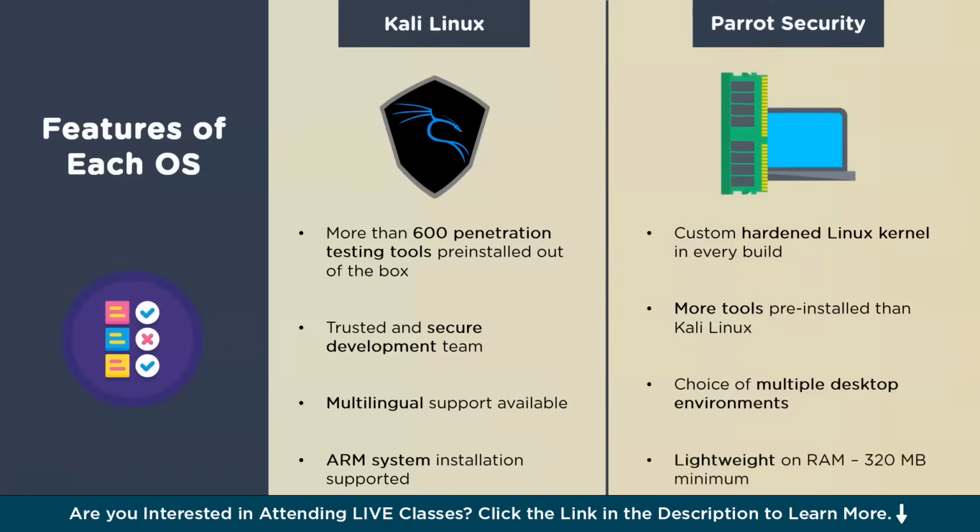One of the primary advantages of Parrot OS over Kali Linux is that it's relatively lightweight. This implies that it takes significantly less disk space and computing power to function correctly, with as little as 320 MB of RAM required. In reality, Parrot OS is designed to operate successfully off a USB stick, but Kali Linux does not work well from a USB drive and is generally installed in a virtual machine.